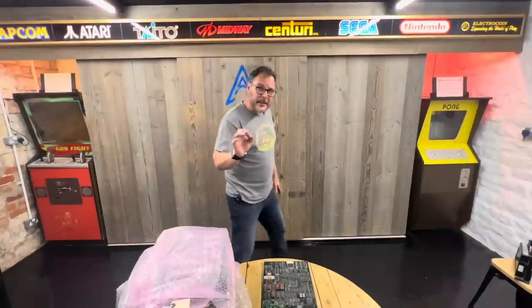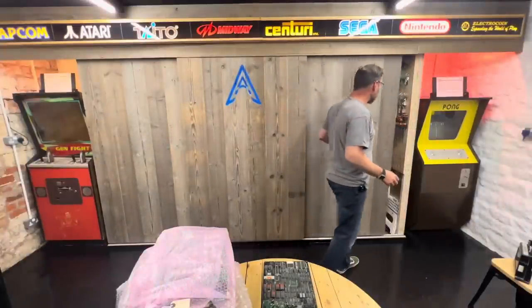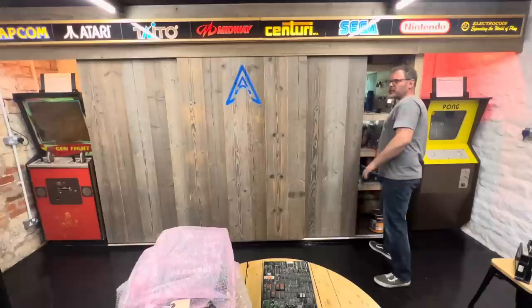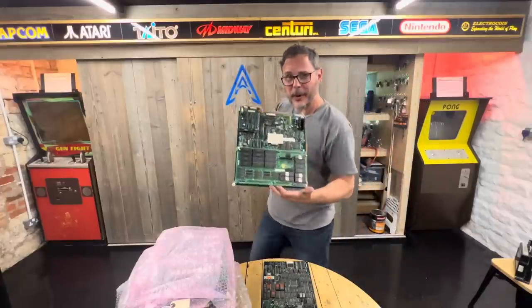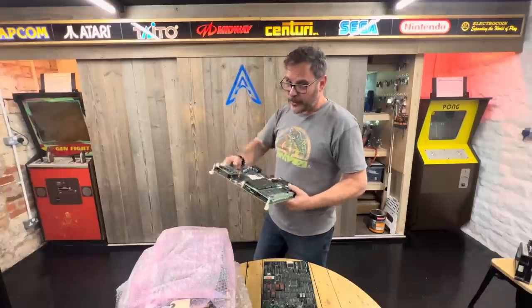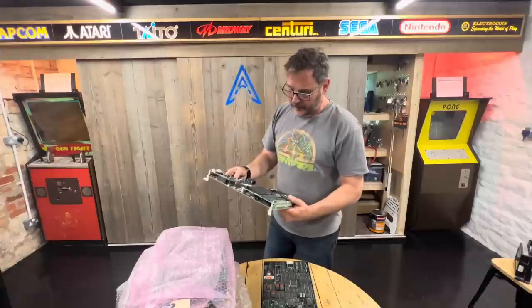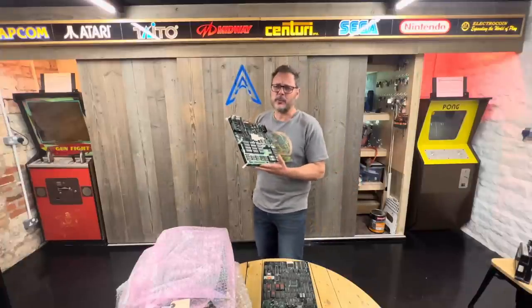Right, so the next PCB I'm really excited about. I've been itching to test this for ages. One of my favourite superheroes, and it is Spider-Man. Any Spider-Man fans out there? This is a superb beat-em-up where it zooms in and out of the playing area. Fantastic game. Let's just hope this works.